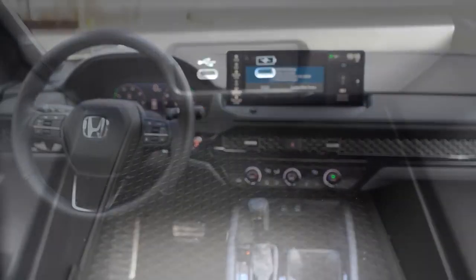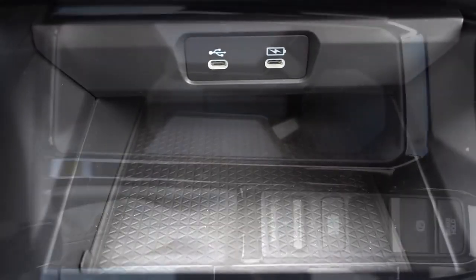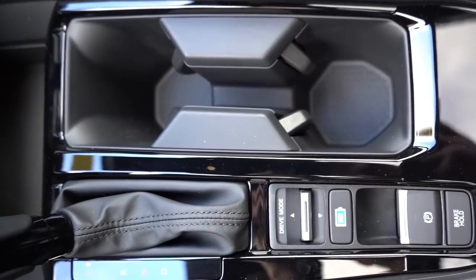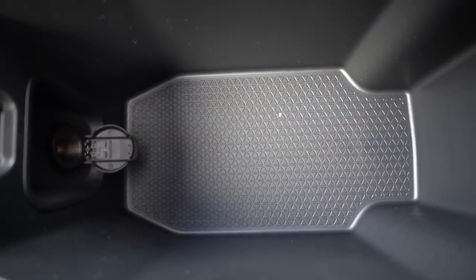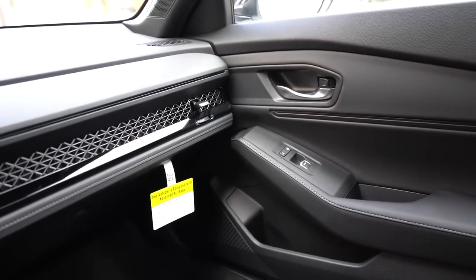Just in front of the shifter though, you do have a good bit of rubberized storage to put your cell phone, a couple phone charging ports up there. Got your dual cup holders just to the right of the shifter, electromechanical parking brake, and within the center armrest, it's actually a decent amount of storage there, and there is a 12-volt power outlet in there as well. So overall, definitely not too bad. Wouldn't have minded seeing some LED multicolor ambient lighting though, I will say that.